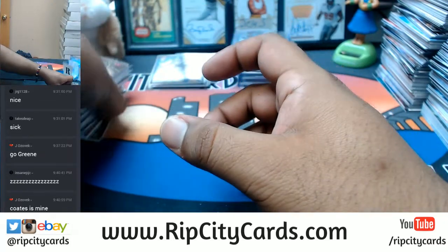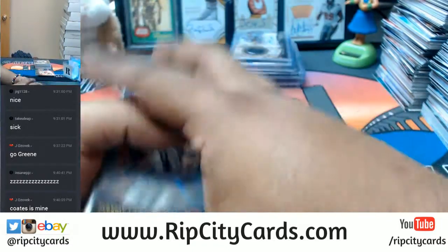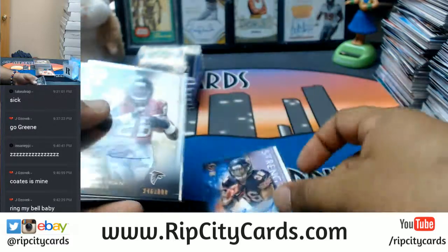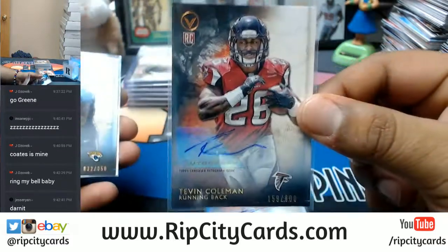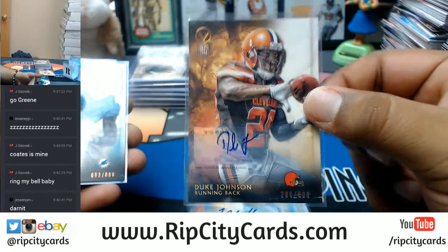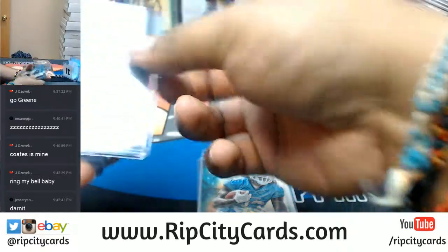Here I got my patches. And what we really care about is the autographs. So here is a quick recap of the good stuff. Jeremy Langford, Bears. Tevin Coleman, Falcons. Tevin Coleman, Falcons. TJ Yeldon, Jaguars. Duke Johnson, Browns. Jay Ajayi, Dolphins. And our RPAs.